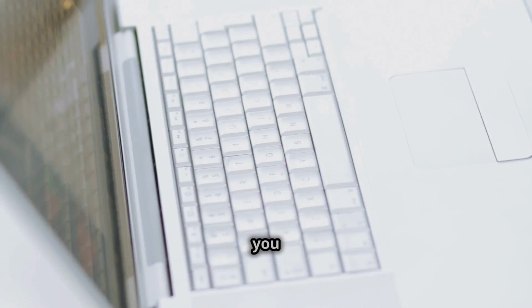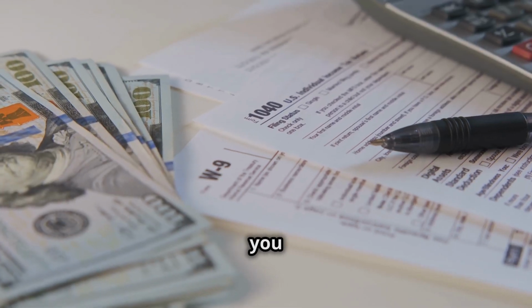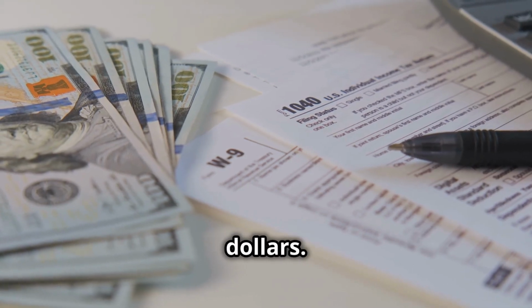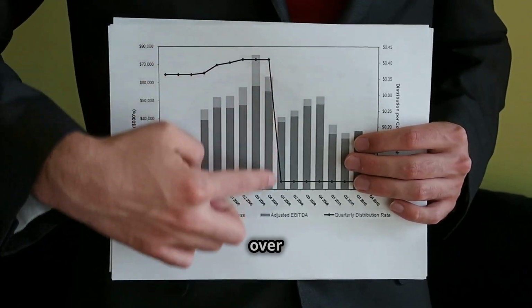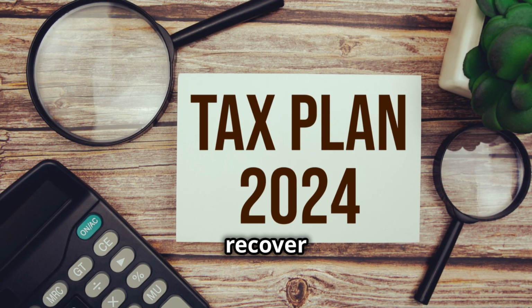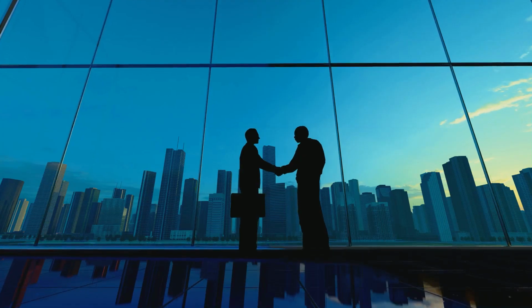In the first year, you can deduct 20% of the cost, or $2,000. This reduces your taxable income by $2,000. In the second year, you can deduct 32% of the cost, or $3,200. And so on. As you can see, depreciation can significantly reduce your tax liability over the life of the asset. This example shows how MACRS lets you recover your costs more quickly than straight-line depreciation.